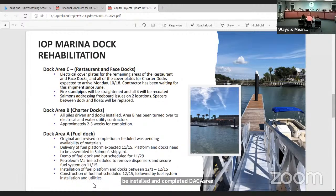Dock area A, the delivery of the fuel platform is expected in November, on November 15th. It'll come in sections and it has to be assembled in the shipyard, just like all the other docks have been. They are shooting for the assembly to be completed by the 29th, November 29th.